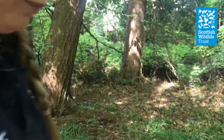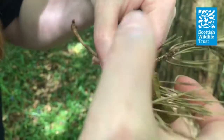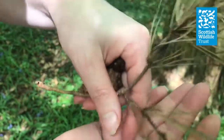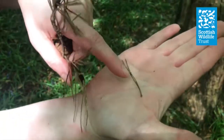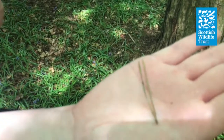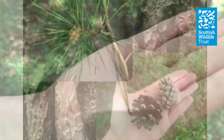Another telltale sign is some of the pine needles have fallen off here. The cool thing about these, you can tell it's a pine because when you look at how they're attached, the pine needles are attached in pairs. So I always remember P for paired and pine.